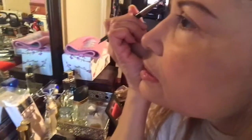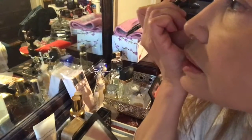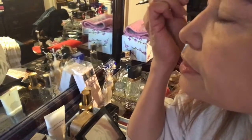See, I just used this. I don't know if you can see it. I mean, you can use your Anastasia Beverly Hills or any other brow product. I have a lot of different products for brows, but I would try to show you how you can minimize your steps to do your makeup.